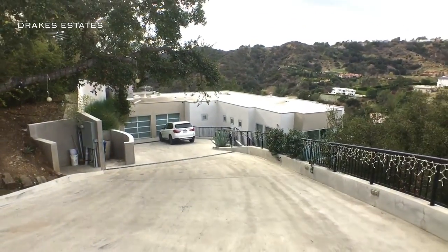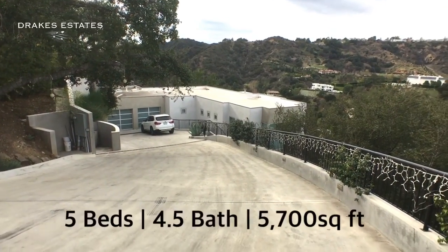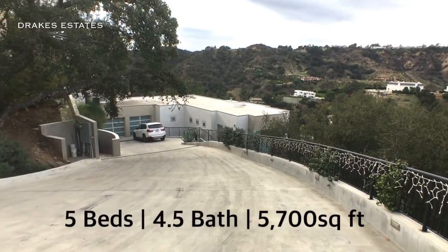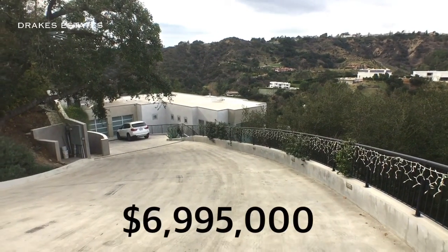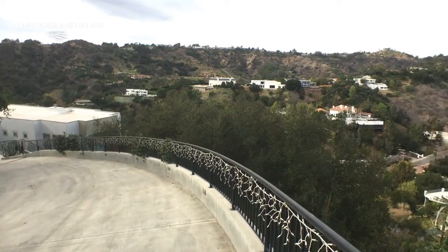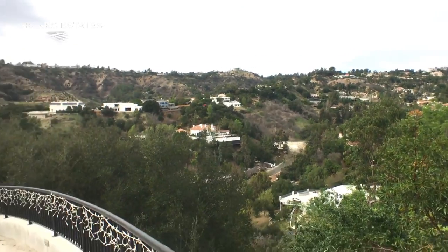So here you have, ladies and gentlemen, as I back up the beautiful driveway of 9716 Oak Pass Drive. That's a 5-bedroom, 4.5 bathroom home. 5,700 square feet of living space. Beautiful master bedroom with views. On the market for 6.995. I'm breathing heavily because of this driveway. It's very steep. Loads of construction going on in the hills here. New homes being built by the second.